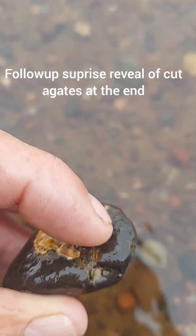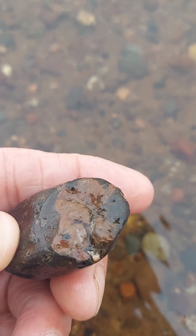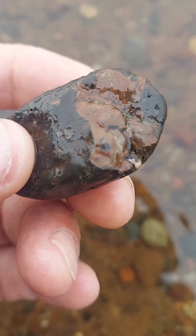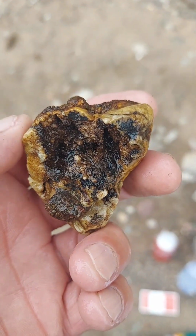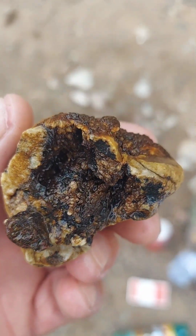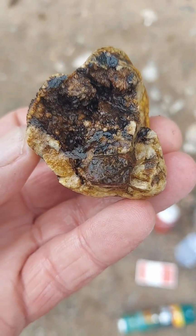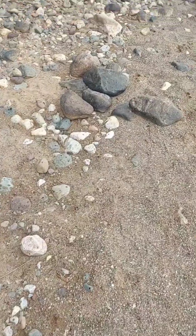As you can see in the basalt, it's got little pieces of the agate going all the way through it to the back. Problem is, how do we get that sucker out of there? Well, let's see if we find more. And the wifey just found a nice little geode. It's going to need some cleaning up, but some cool little finds so far. Let's see if we can find some more.